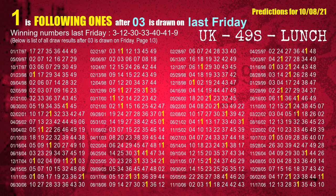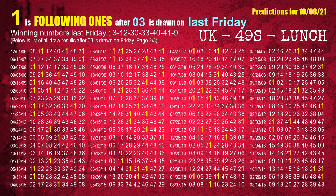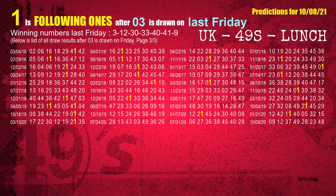After calculating following ones with today's result, we will find out following ones through the result of same day last week. The first winning number last Friday is 03. We list all draw results which are 1 week after a Friday draw with 03 as a winning number. The most frequently following units digit is 1. When 03 is the winning number on last Friday, we also highlight the units digit 1 in yellow for you.